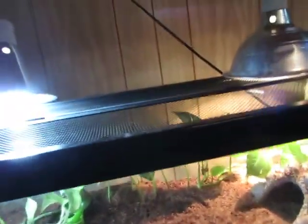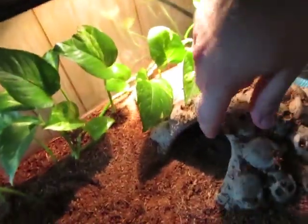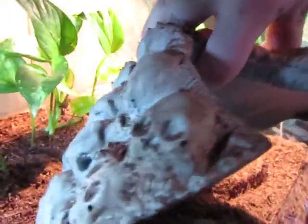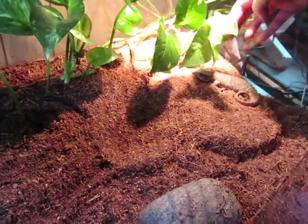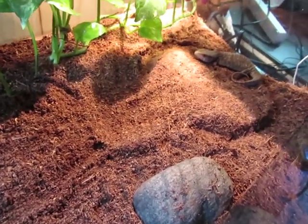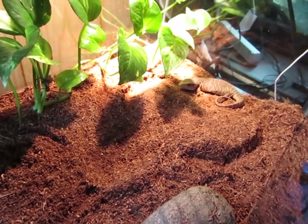And underneath that, we have our Savannah monitor. Just a little guy. It's only like 4 months old. He's not going to like me bugging him like this, that's for sure. But we'll see if he's going to let us pet him. Great eater. He's going to get super big. We're trying to work with him.